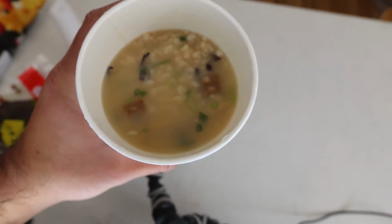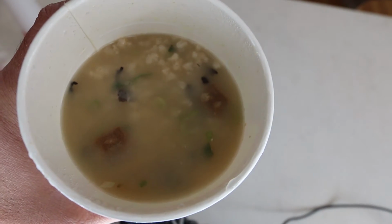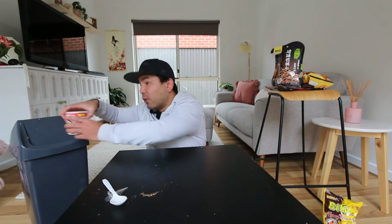I probably need to add a bit of soy sauce to it, or I've had this stuff before and it just tastes better when it's freshly cooked and you use the right vegetables and the right meat. This one tastes just too artificial. It just doesn't seem right. If I was hanging for some congee, yes, I probably would get it, but this stuff is actually easy to make. I wouldn't worry too much about buying an instant packet. If this is for the win or for the bin, this one is definitely for the bin.